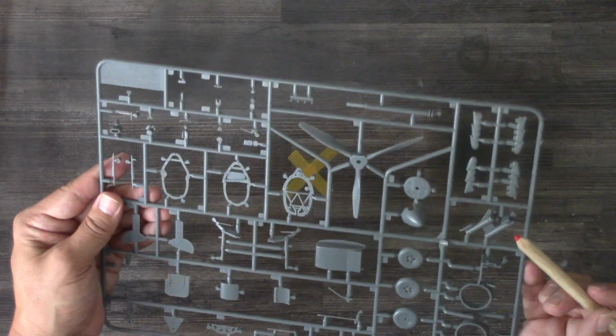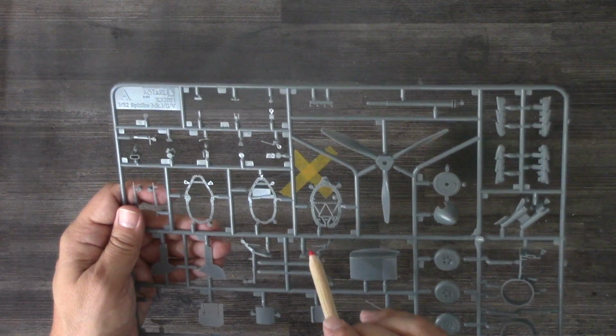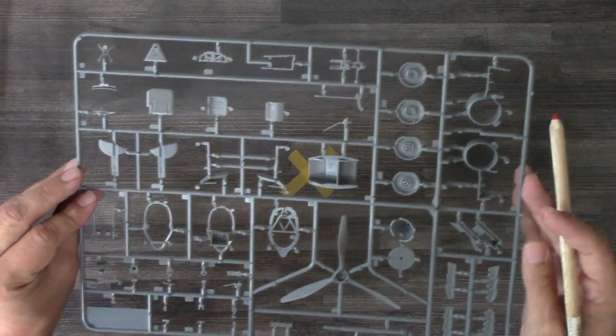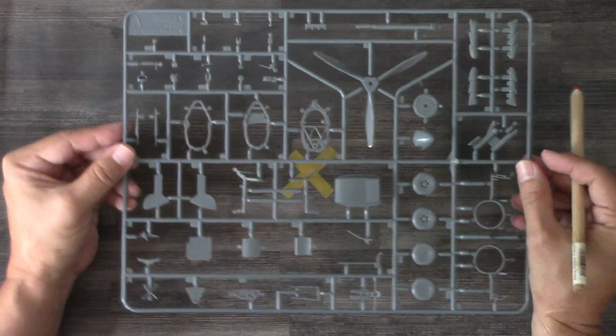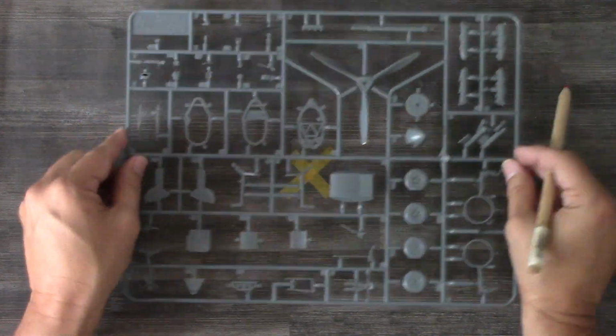Weighted tires. Again, the detail that's molded in on this is just so fine, so beautiful. I love it. Absolutely gorgeous.